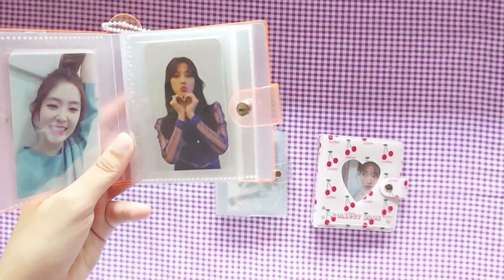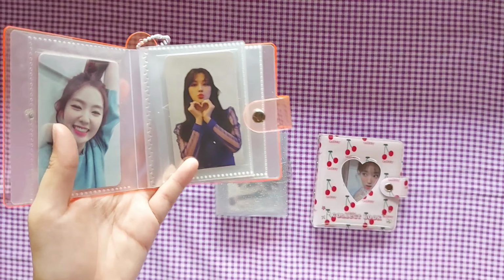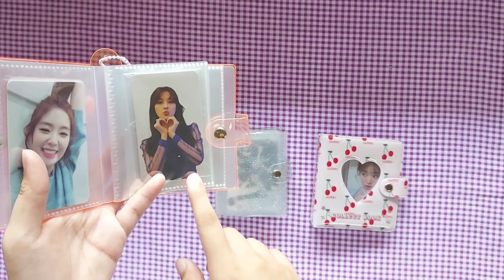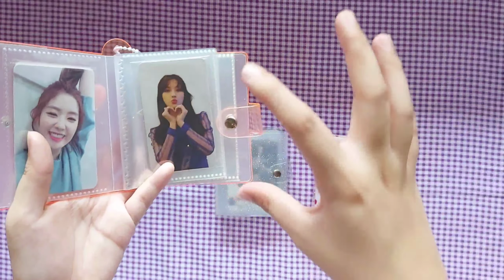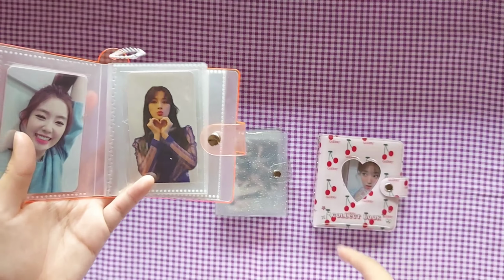So yeah, the last one for this tiny binder is Seunghee's Helicopter photo card. This came in with another photo card. I got Seunghee's IV thing, but it's too big, so it remains in my missed binder.